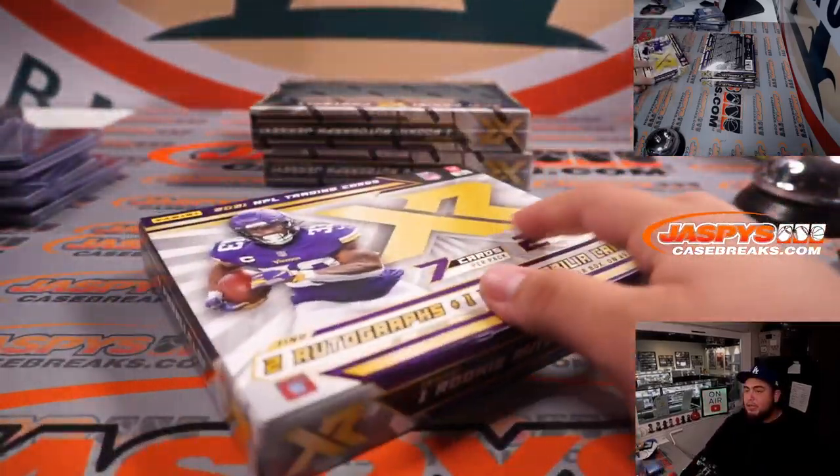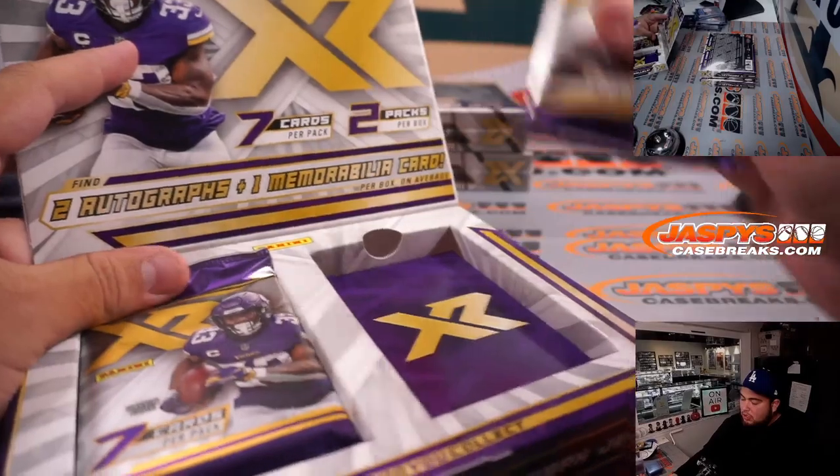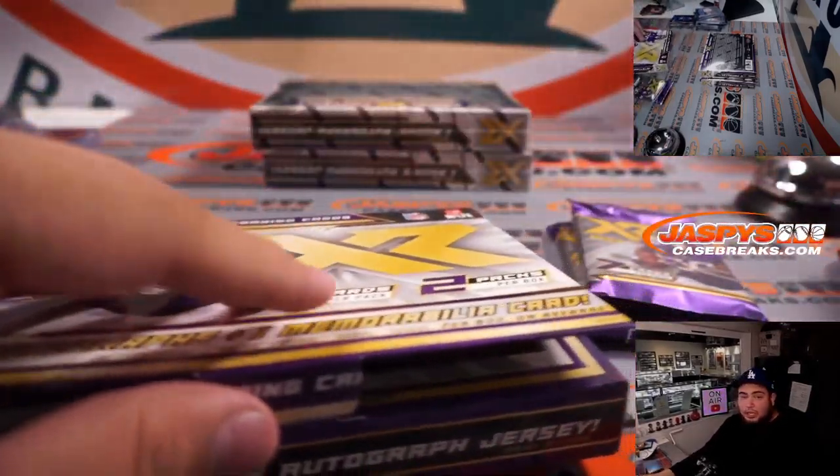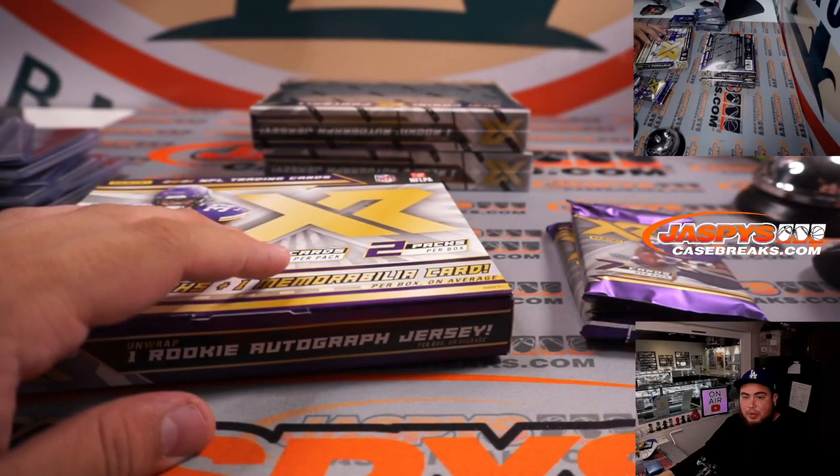Alright, guys. So like I said, we can get the next 7 box break going. We were down to 11 the last time I checked, so might be able to get that done.